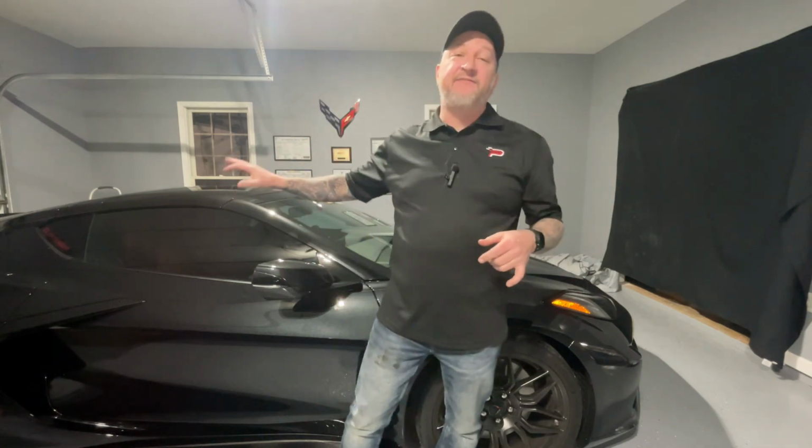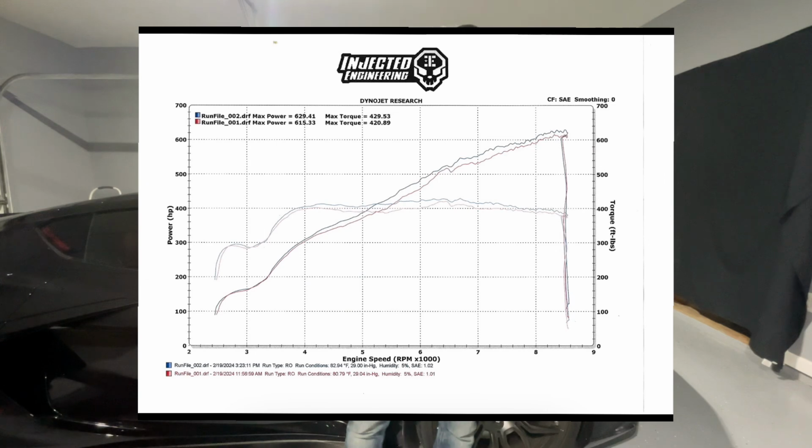Well, then we took the JLT off, left the car on the dyno. We didn't even take the car off the dyno. Swapped on the Eventuri cold air intake, the carbon fiber that we actually left in the car, because that's the one I wanted in the car. I didn't care what horsepower numbers it was going to make. I love the way the intake looks. I was going to leave it in there anyway. And it ended up pulling 629.41 horsepower, 429.53 pound-feet of torque.